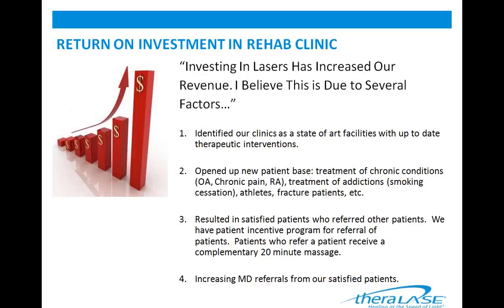So this kind of leads into the third point where you're going to have patients that have undergone the laser therapy and they're satisfied, and they're going to feel comfortable then referring their friends and their family members. At our facilities, we have a patient incentive program which we explain to all new patients and existing patients that if you feel comfortable to refer a family member or a friend here, you're entitled to a 20-minute complimentary massage as long as that referred patient attends a minimum of 3 sessions of treatment.